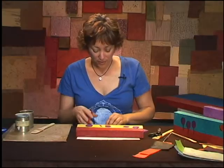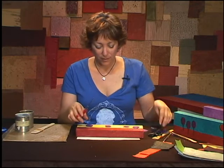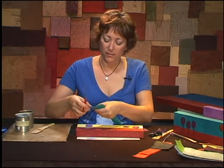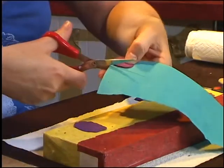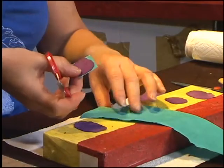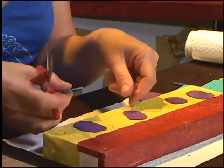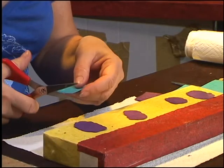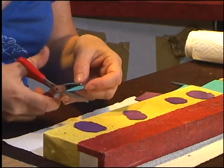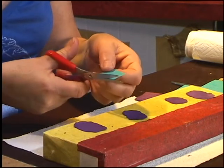All right, now I'm going to need to use the blue. And I'm just going to take my purple piece and just put it on top, and I'm going to cut a rectangle out about the same size just to give me something to go by as far as size. And I know I want to make the blue one a little smaller than the purple one because it's going to go on top of it. So I'm just going to cut the rectangle a little bit smaller. And now I can do the same thing, kind of make that jagged edge.